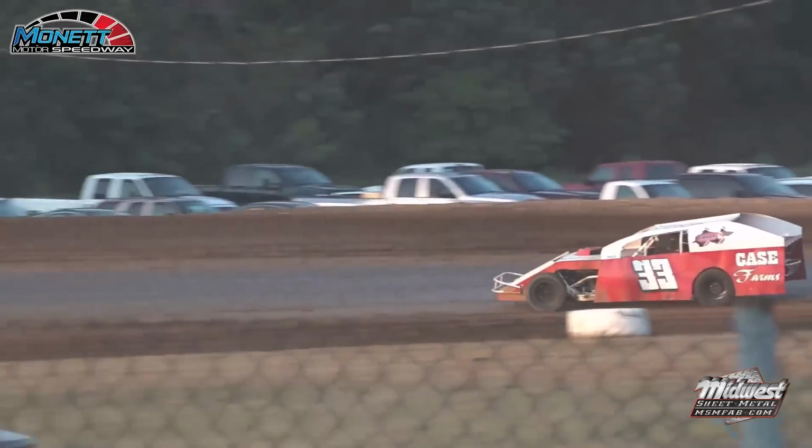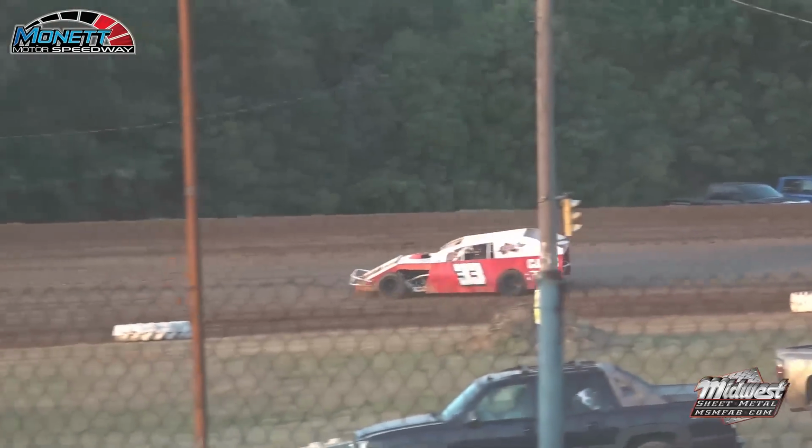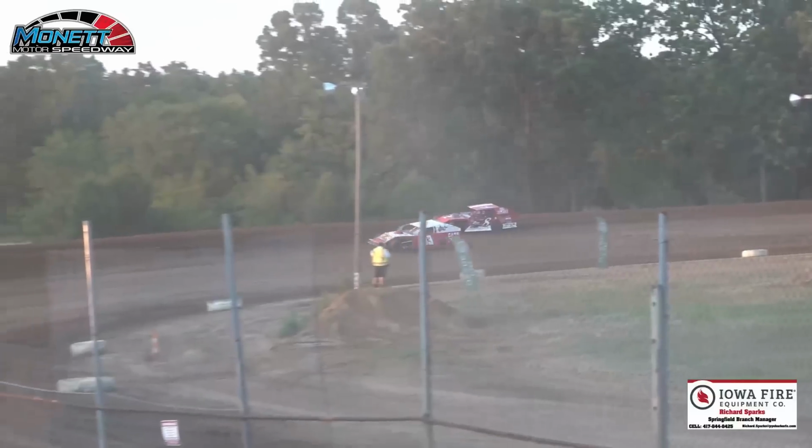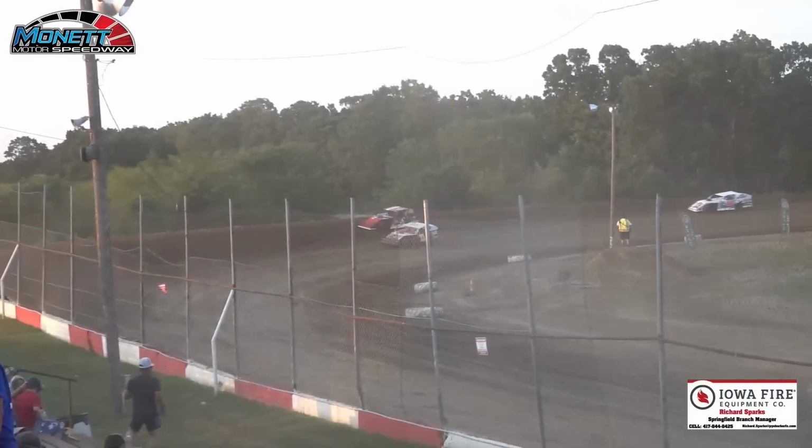Heat race number 2. Boy, I'm going to need about 6 more Diet Cokes and 3 more waters when we get to intermission here. Heat race number 2 lining up here.